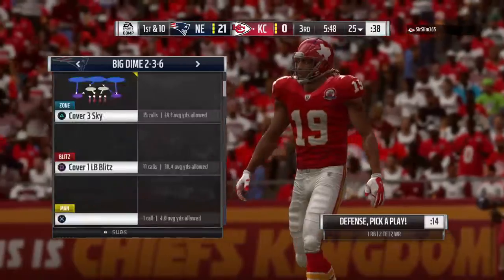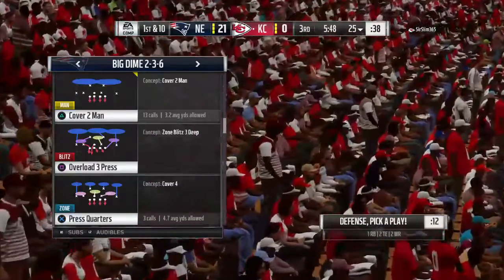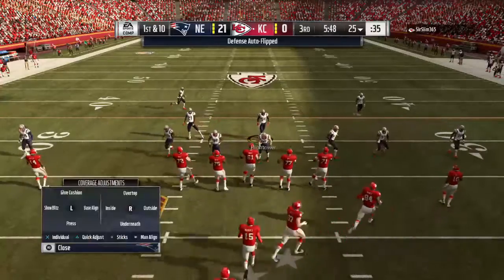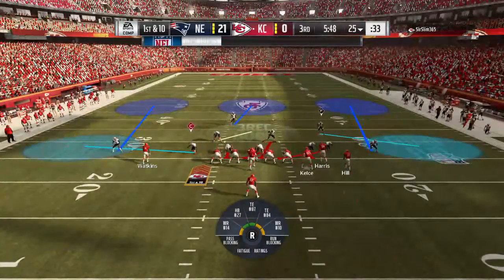So here's the Chiefs offense ready for their first reps in half number 2. They come out here with a 0 on the scoreboard. What was said in that locker room? That's what I want to know.